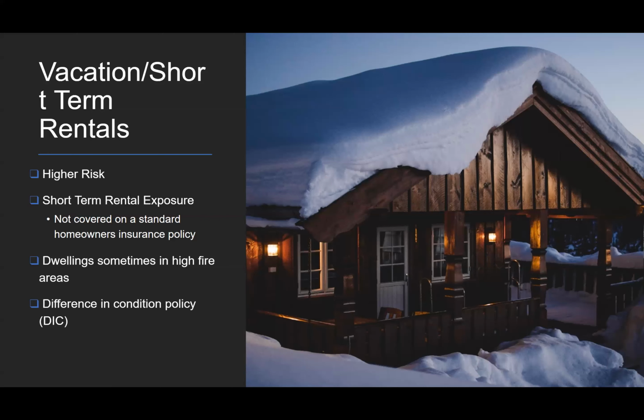Now, another thing is that a lot of these vacation homes are now considered to be in high fire areas. For example, places like Big Bear, where there's a lot of trees all over the place, with the wildfires in California over the last few years, there's a lot of areas now that are considered to be high fire. And so you're going to see insurance companies maybe not wanting to insure homes in that area.